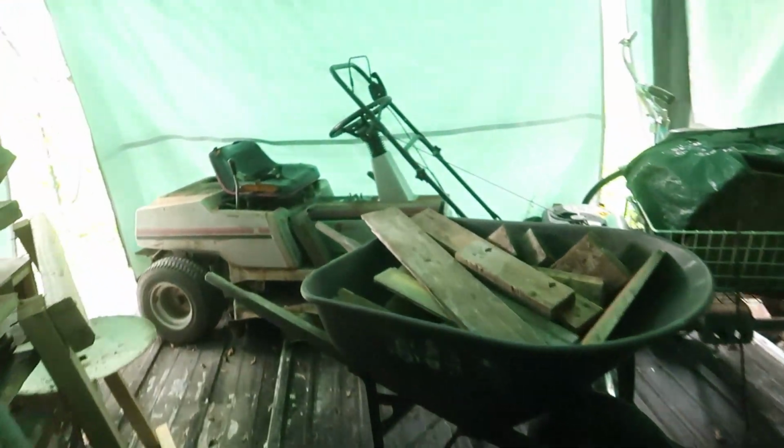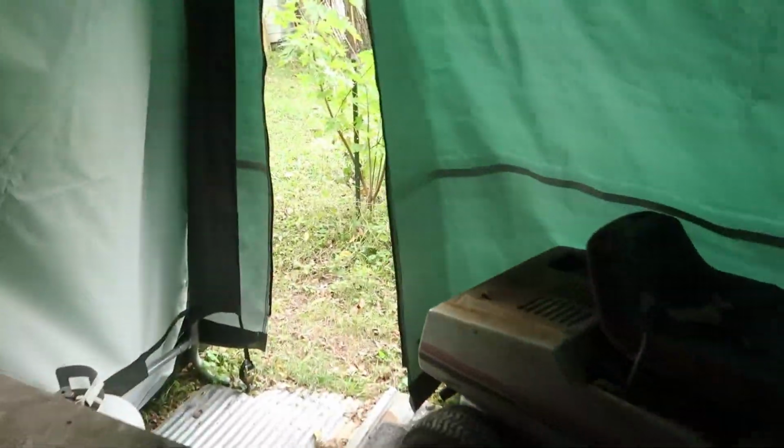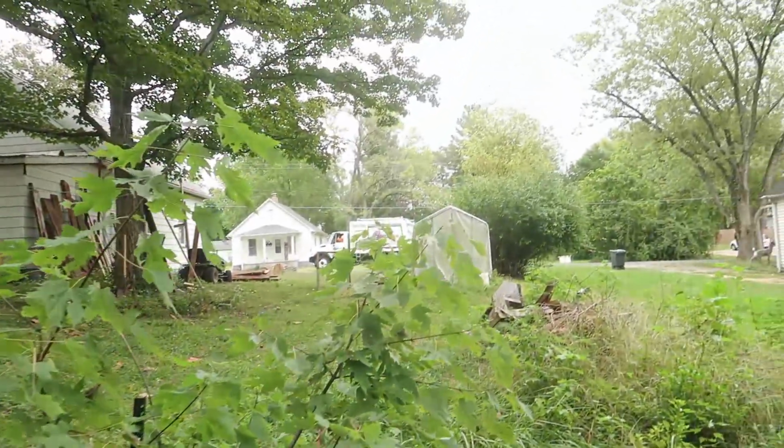Ow, piece of shit. The squirrels have been bringing their walnuts in here, and we're getting walnut shells everywhere. Oh, it's just the trash truck. I don't know what that engine was.